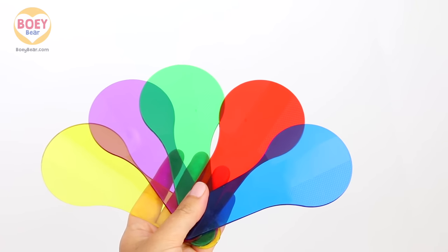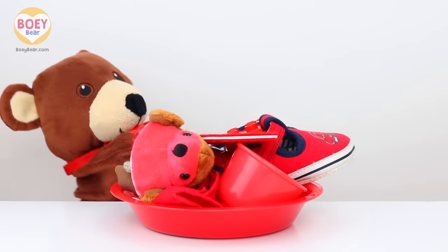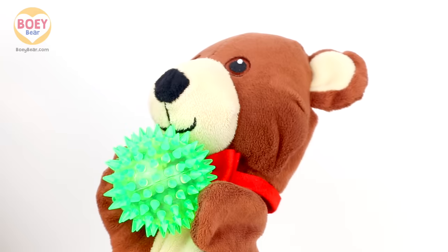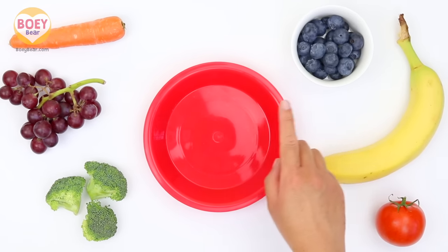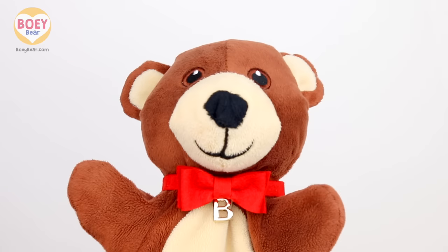We're going to learn a colour today. With all of these fun activities, what colour will it be? And what snack will we have? Yummy! Peek-a-boo!